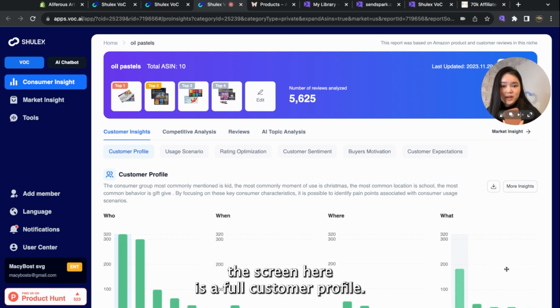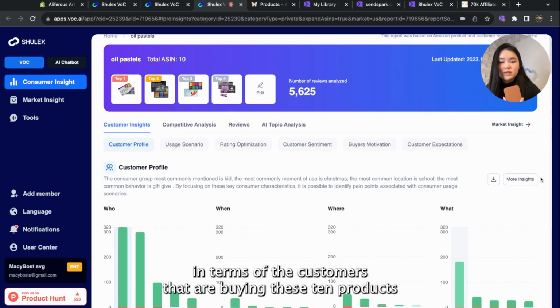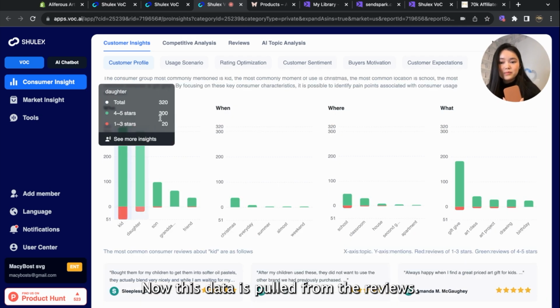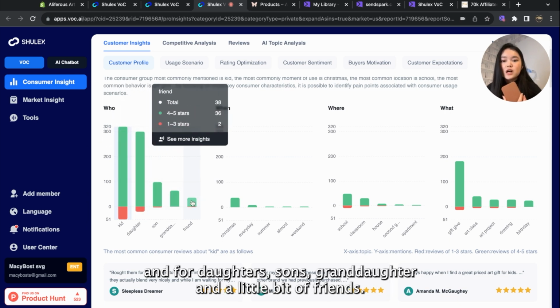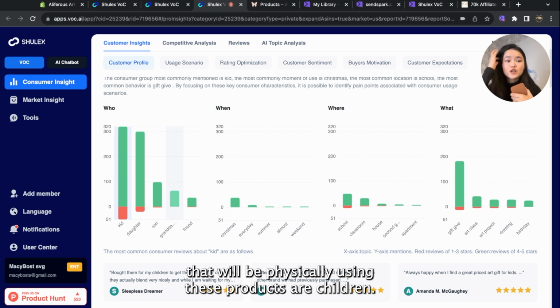Now, what I'm seeing on the screen here is a full customer profile that the VOC review analysis tool has generated for me in terms of the customers that are buying these 10 products that I have just selected. So I can see who I should be targeting if I were to sell a similar product. Now, this data is pulled from the reviews. So I can see here the who, and I can see that it's majority for kids and for daughters, sons, granddaughter, and a little bit of friend. So right away I know that the main audience that will be physically using these products are children.